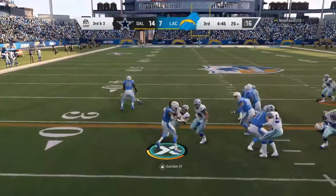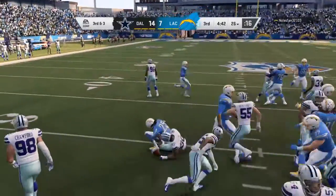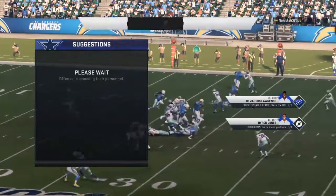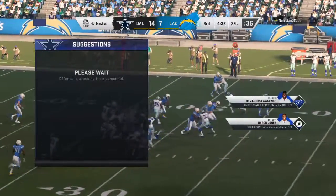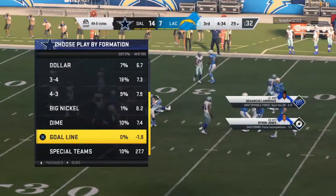They'll try and run it. Here's Gordon. And it would appear he's going to be short of a first down as he stopped right around the 29. Just a 2-yard pickup, and that should necessitate a call for the punt team here on 4th down.